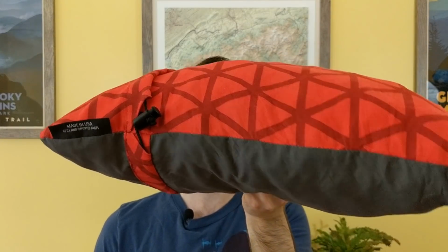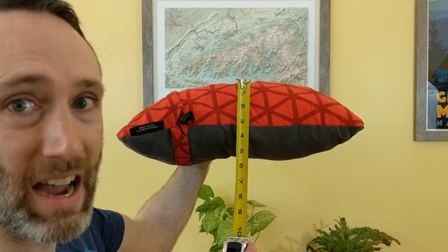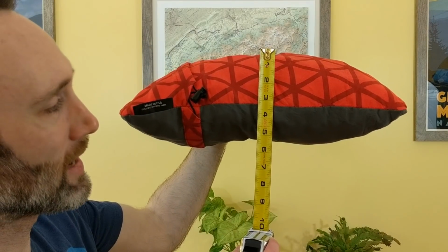Now this thing actually uses some foam pieces that are left over from Therm-a-Rest's self-inflating pads. So it has actual foam on the inside of it. It does not use any type of air core bladder design at all. So it's completely foam. And this is how thick it is when it's fully lofted. Now Therm-a-Rest says 4 inches, but I don't think they're giving themselves enough credit there, because when I measure, it says something more like 5.5 inches. What do you say, 5.5?